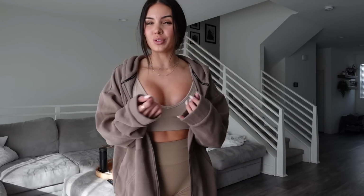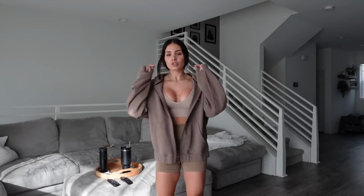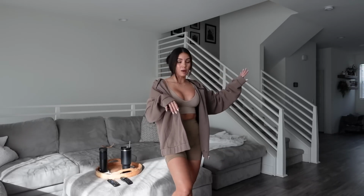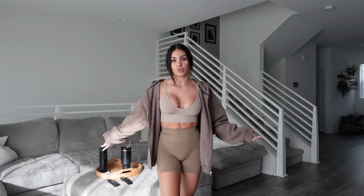You know how some nudes and browns just clash instead of being cohesive? I feel like these are very complementary to one another. They also have this in color linen though. So if you like that crop color, but you want it in a full zip, you could also do this.